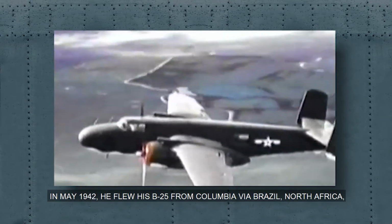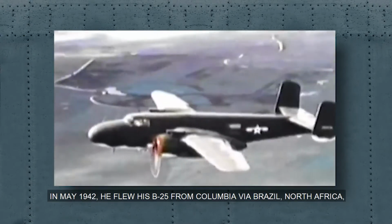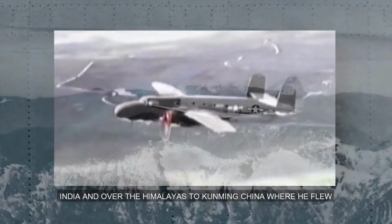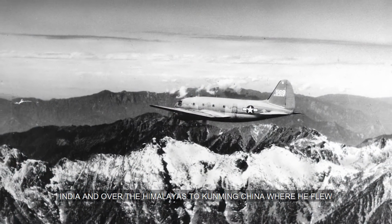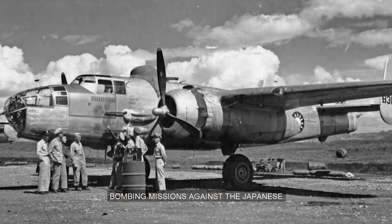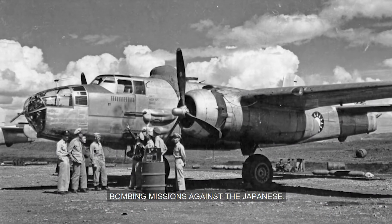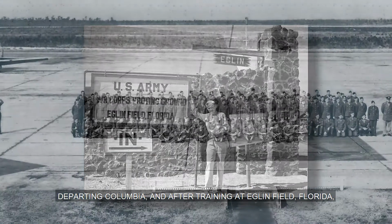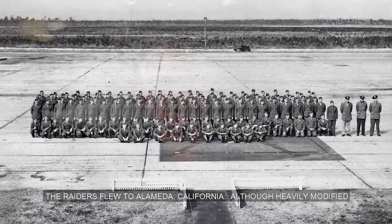In May 1942, he flew his B-25 from Colombia via Brazil, North Africa, India, and over the Himalayas to Kunming, China, where he flew bombing missions against the Japanese. Departing Colombia and after training at Eglin Field, Florida, the Raiders flew to Alameda, California.